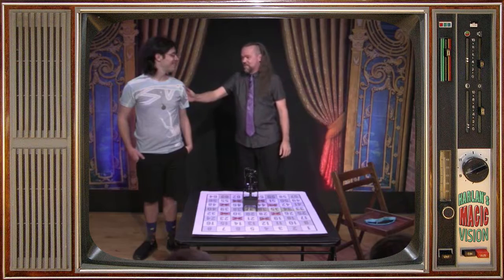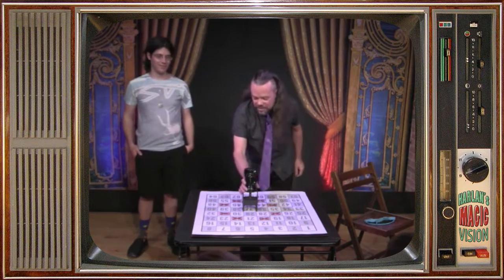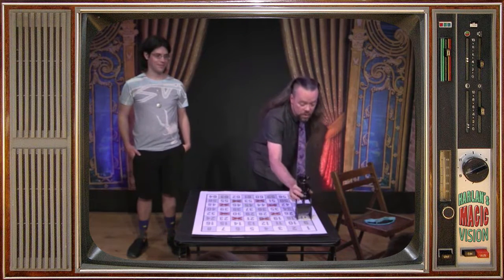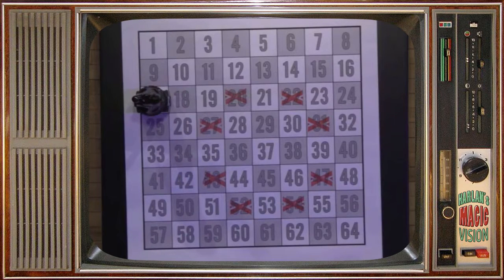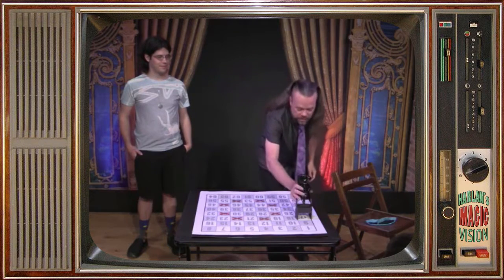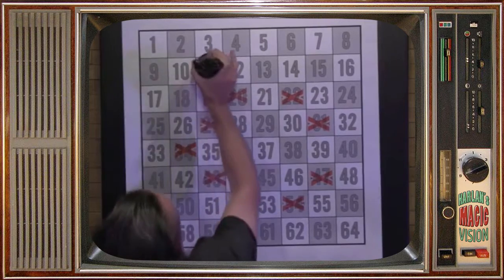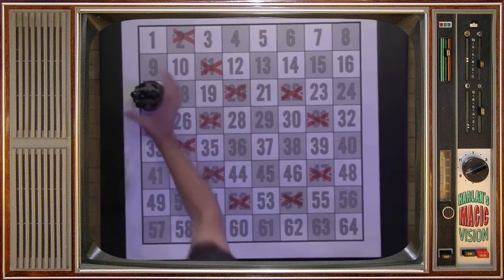Now it gets harder. Because if it's not on those 16 squares, if it happens to be on the side, well then it can't move past the board. It can now only move to a very few squares. This one, that one that's already marked, this one, or this one.